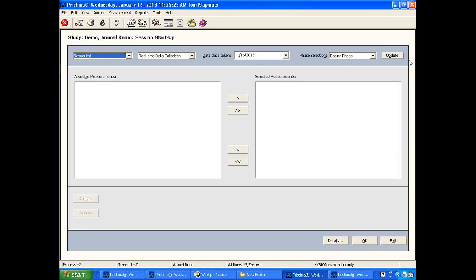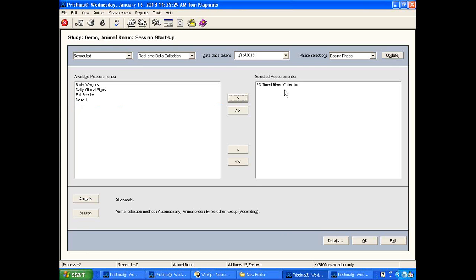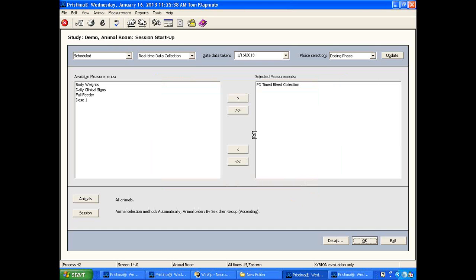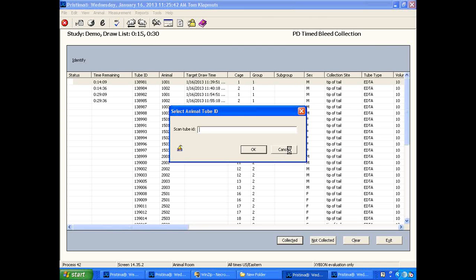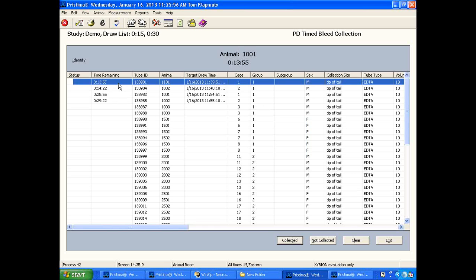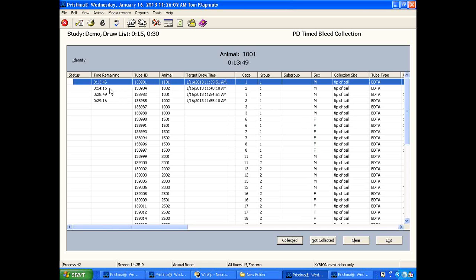So with the time bleeds, we go into our ClinPath area and we set up our draw list, which defines the samples. And when we click our time bleed, we can select the time points that we want to bleed, or we can select multiple. So I want to see the 15-minute and 30-minute blood collections on my screen. And now what we have here is the system showing me the time remaining until we have to bleed it. So you see that the target draw time is at 11:39:51, and I have 13 minutes and 48 seconds until I bleed it.